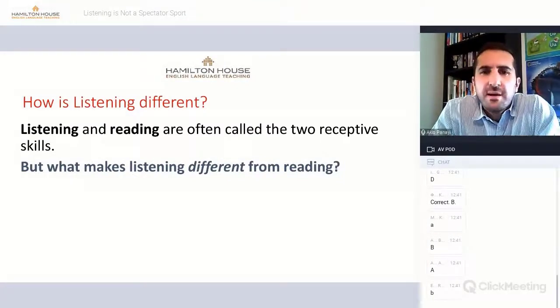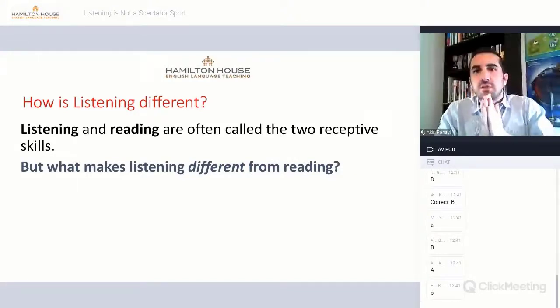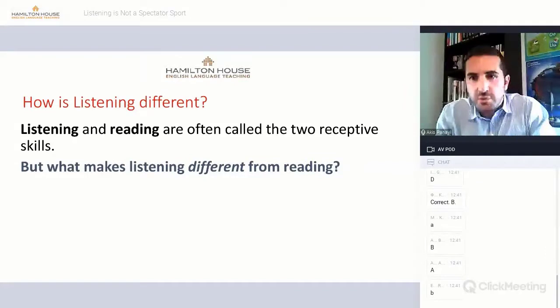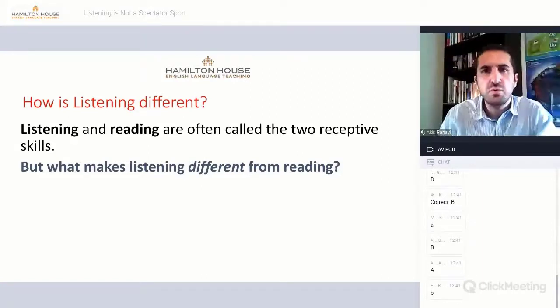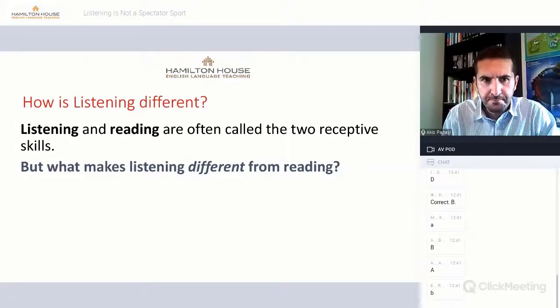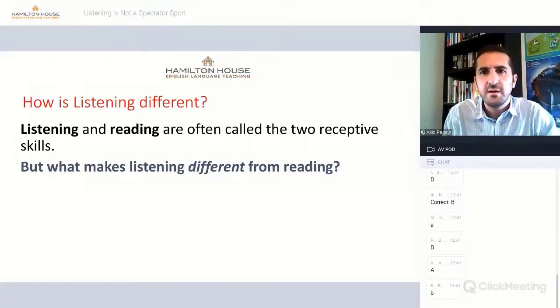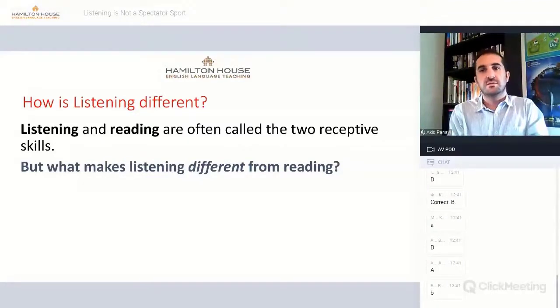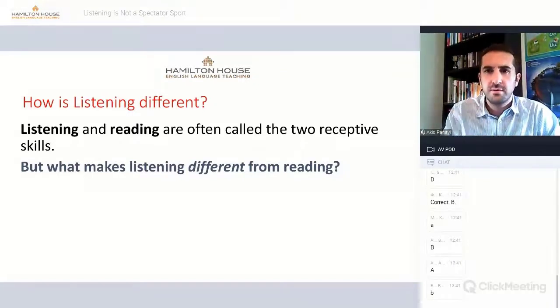Okay, now let's look at how is listening different from the other skills. Listening and reading are what we call the two receptive skills. They are the skills in which the students receive language, either by reading a text, or listening to the audio. They receive language, and the other two skills, the skills of writing and speaking, are the two productive skills, because the students produce language by writing or speaking.